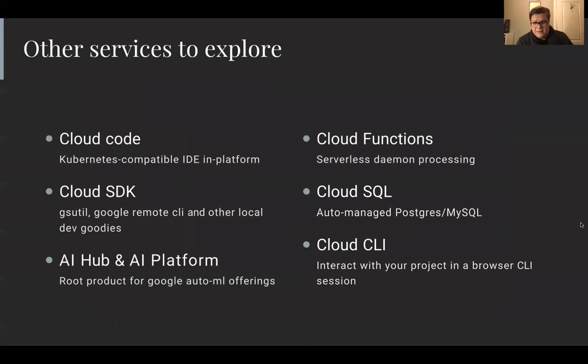Of those ones to have a look at, there's Cloud Code, which is an IDE that sits within GCP that just runs quite nicely with Kubernetes. It gives you a nice consistent IDE. Fantastic for larger teams when you want consistency.